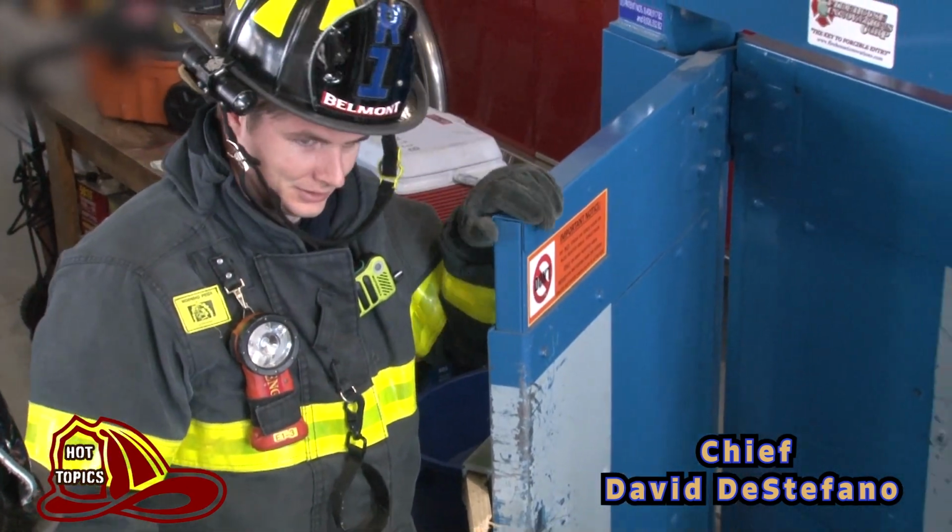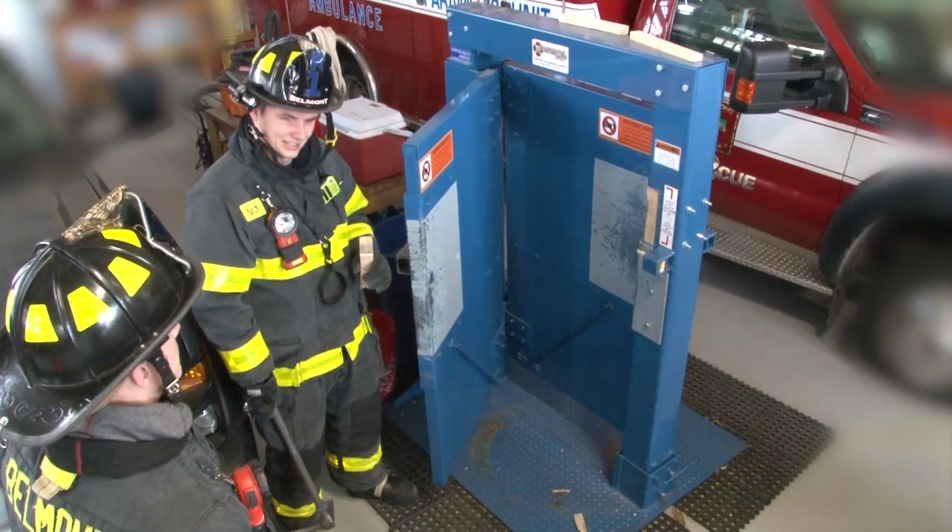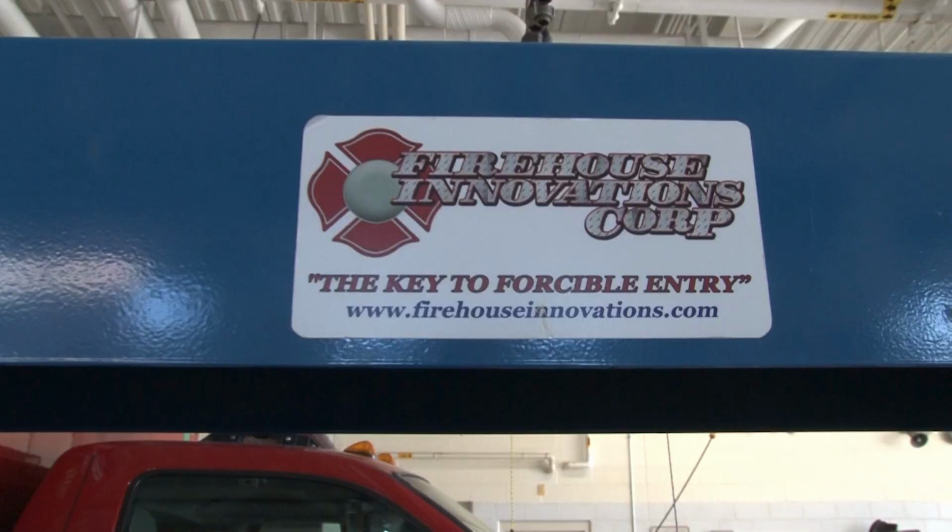We can reset it over and over again, allowing all our firefighters to gain valuable training time with a skill that they would normally only practice at actual incidents.